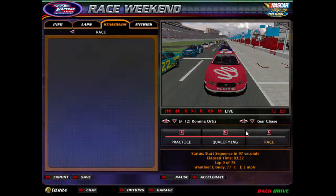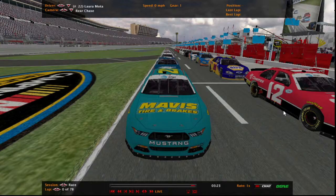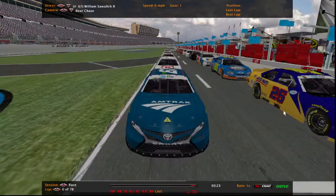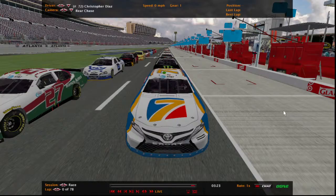Well, not only that, she did very well in the Daytona 500. Could have gotten the win if it wasn't for somebody not cooperating. We got the Rowlett sisters, teammates right next to each other. We got Romina Ortiz, and right next to her, we got that 22 of Laura Malta. Up next, we got Dale Bush in that 89 for Casa Loud Racing, and right next to him, we got a junior motorsports driver, Annabelle Alberti, and that number 7 Circle K Chevrolet. Oh, good grief. Those two teams seem to be confusing with their numbers. They are not the same as O'Reilly Auto Parts.